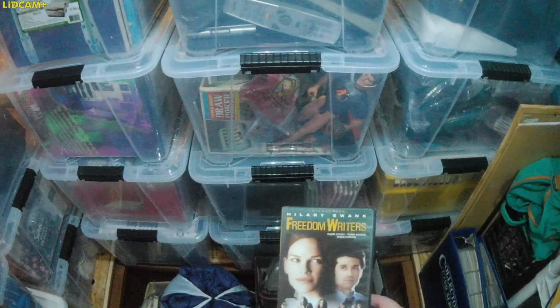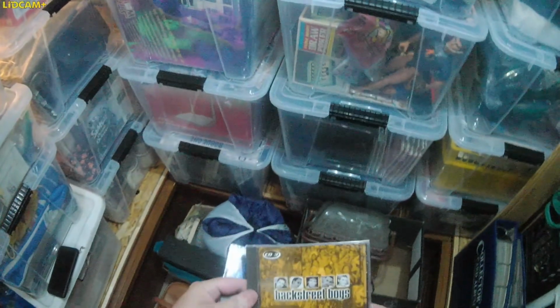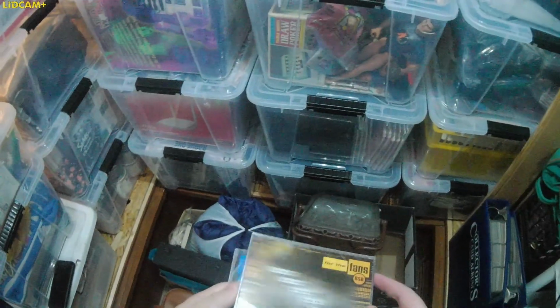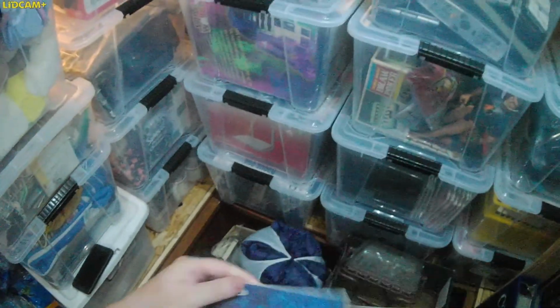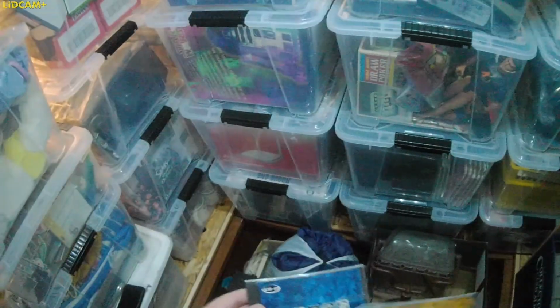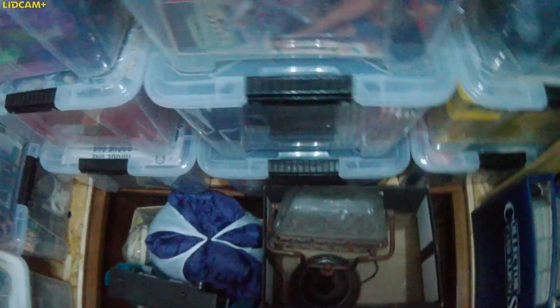Let's see. Another DVD. And Backstreet Boys. It's new. So that might be, two of them. Backstreet Boys. I don't see where the code is, so CD, $2 or $3, brand new, might be worth something, so we'll look that up.